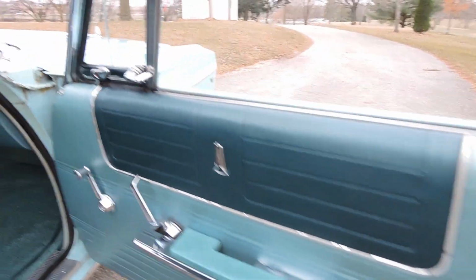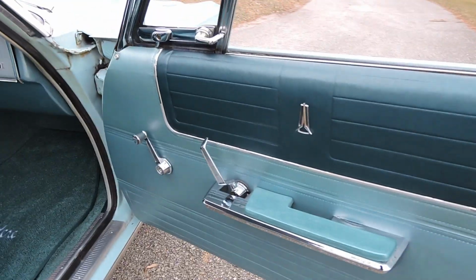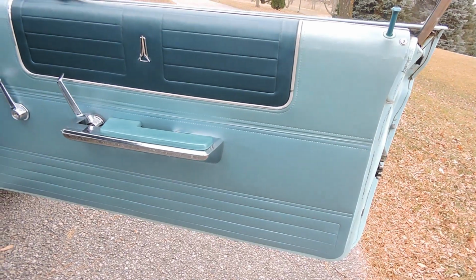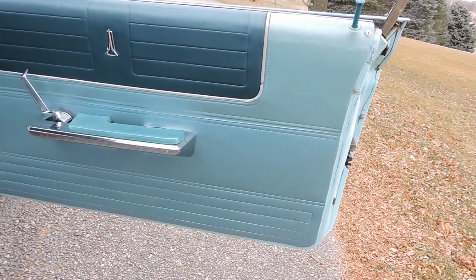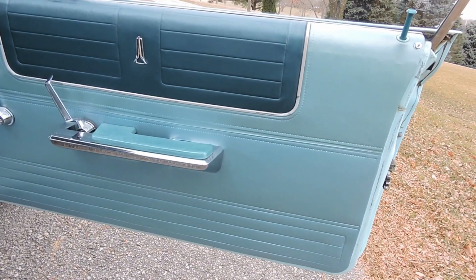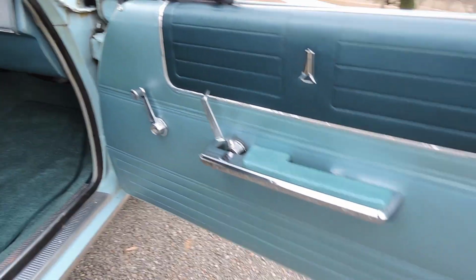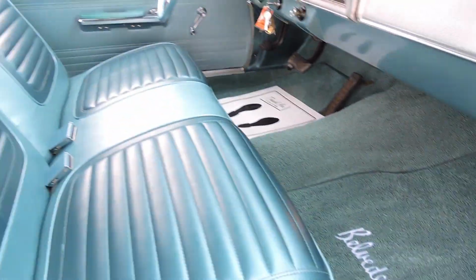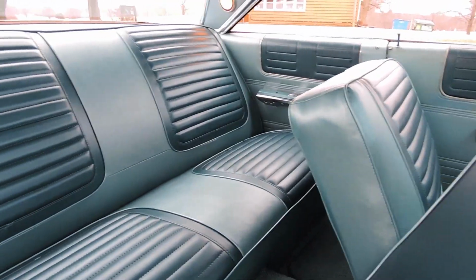Now, the previous owner that had it for, I don't know the exact time, a couple years, maybe in the last year or two, went ahead and put all brand new interior in it. I say all brand new, but like door panels and armrests and seat covers, carpet, stuff like that. It's all beautiful stuff, beautiful condition. New Belvedere floor mats, the carpet, the seats, original seat belts in the front.